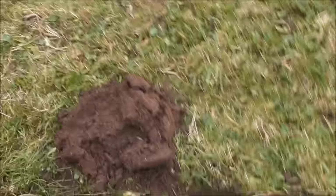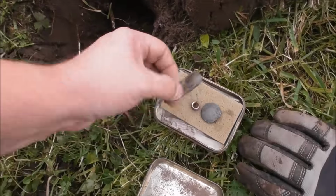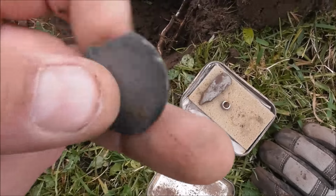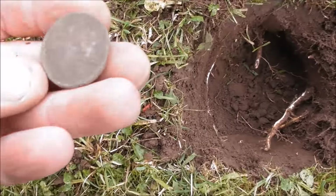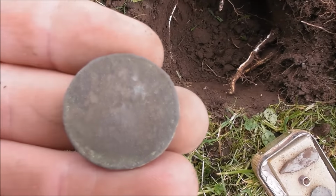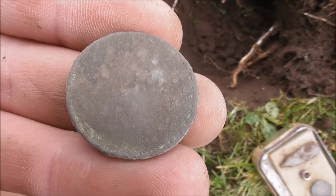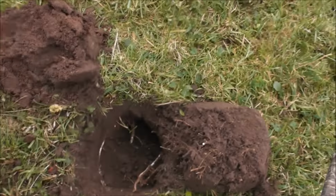Hi guys, just in this field here now. There's Mandy. Hello. Right, I've had a spoon handle. Thought that was a shilling when it came out, but it's the usual button. And for me now, I've just had a little George III half penny. And you see his head there. Flip it that way, you can just see Britannia's head just about there. Yeah, cool. Right, what have you had?